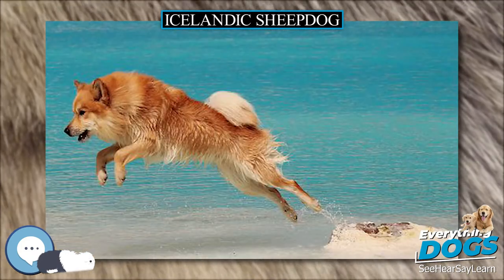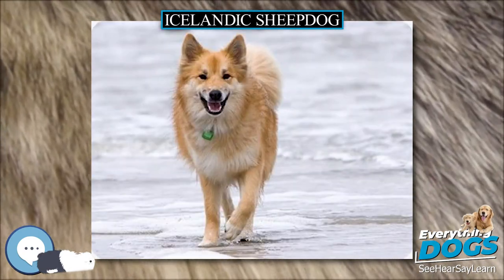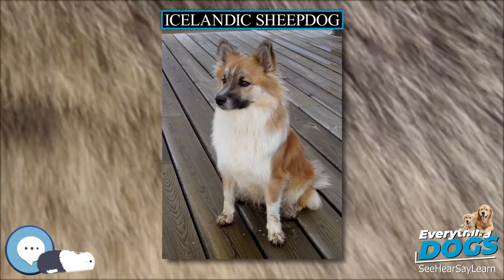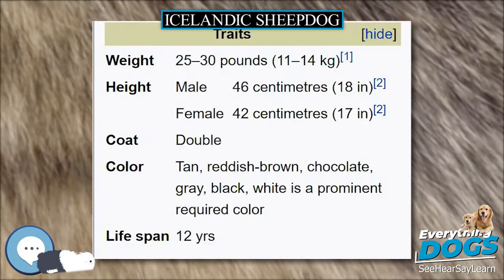Thus, they tend to bark when they want something, although this behavior can be controlled by training. In the Icelandic landscape, sheep often get lost, and it has historically been the dog's job to find them and return them to the herd. They are, therefore, used to working on their own and to figuring things out for themselves, so owners have to beware lest they learn things they should not.